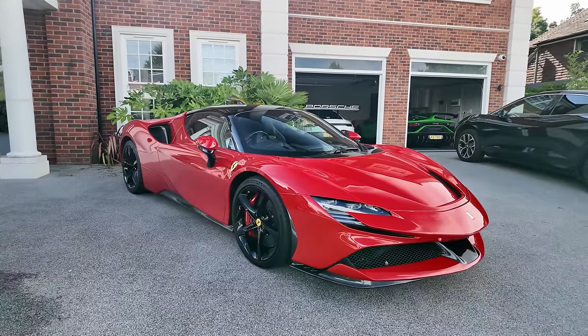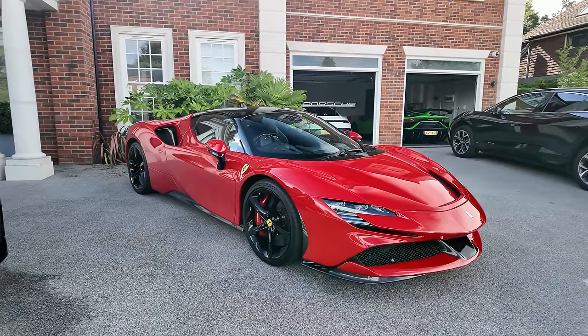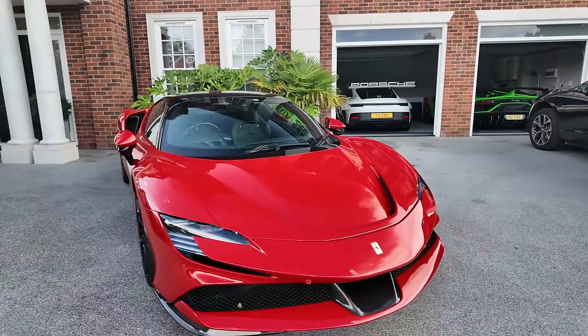The electric kicked in when I was like 100 meters away, so that might have saved me. But let's get it fueled up and back on the road. So the SF90 is back home safe and sound. Had a bit of a sketch moment. I forgot how sketchy this car can be to drive. But yeah, back home safe and sound.